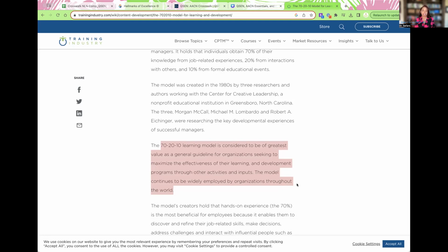Some components of that is related to effective learning domain, okay? And then second of all, the other part that is important when we think about this model is the value of experiential learning experiences, okay? Because that's that 70% that our learners are going to pull from.